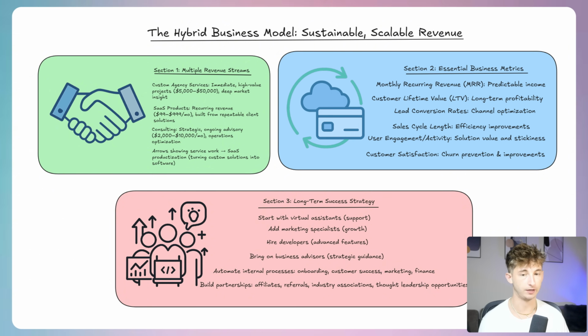SaaS products, on the other hand, generate recurring monthly revenue, as I have translated earlier, anywhere from $99 to $999 per month. And of course, these numbers vary, but these are built from patterns that you discover in the custom work that you are doing. So once you have solved the same problem for multiple clients, you can just productize that solution. And that is what we are doing at our company.